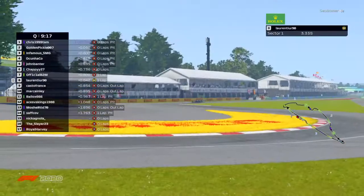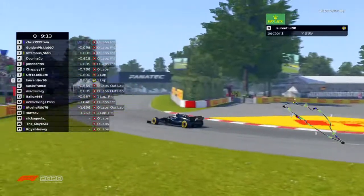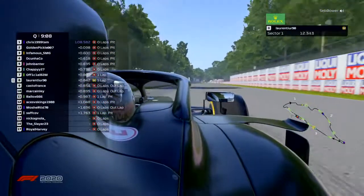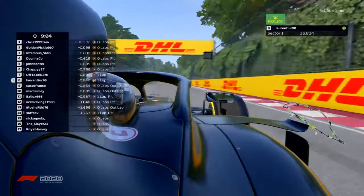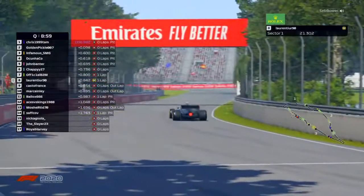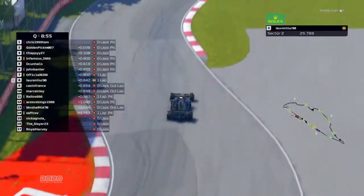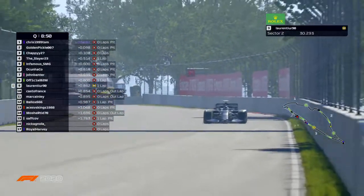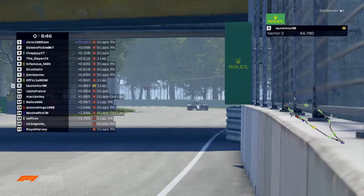Have a look, Laurentier into P8, beating the times of Castor France, MarcAinley, Bellox, Ace versus Kings, Marshall Hit and Sapkov. So yeah, that's actually not a bad time. Still, I doubt that he will accept this. I suppose that he will come back to the pits and run again on a set of softs in just a few minutes. Meanwhile, we see new times coming in. Chappie, our admin, into P3. That's good.